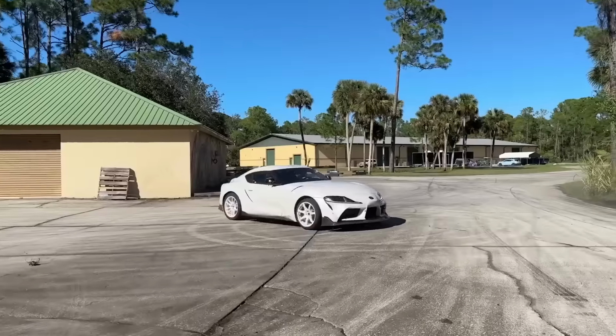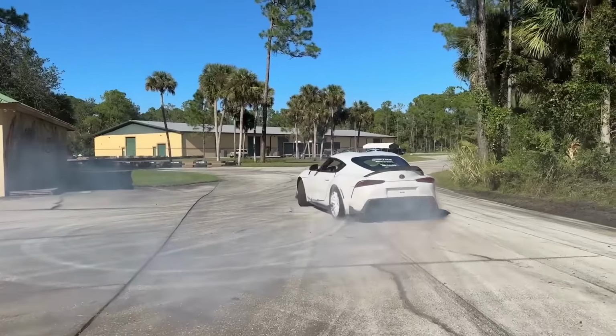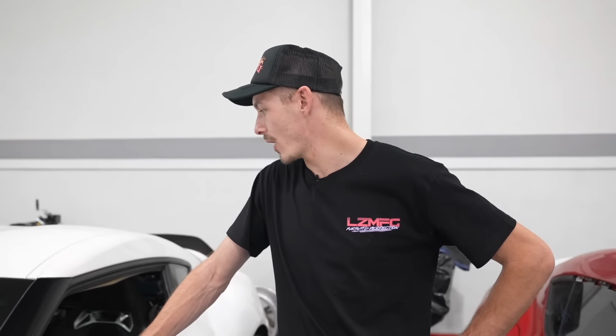Sound. These engines don't sound as bad as a farty S58, I think is the engine code of an F80, but they don't sound as good as a 2J, right? Yeah. So I would probably give the sound on this one a 7 out of 10.